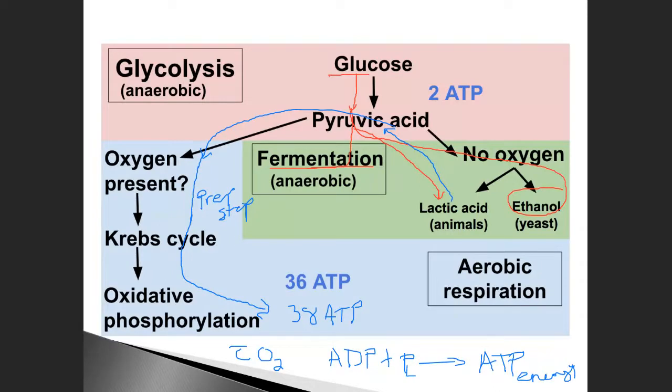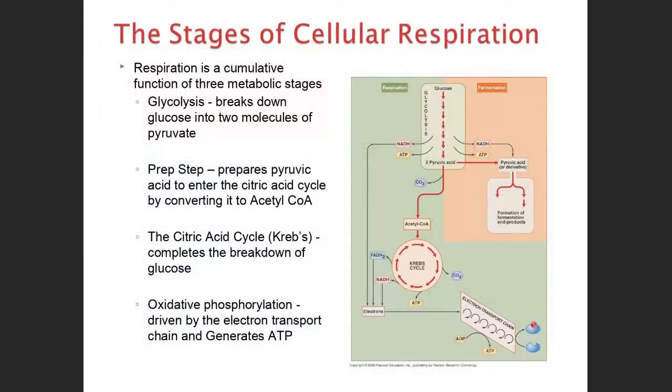All right, so I gave you the big picture. Anybody have any questions? Now let's look at each of the individual steps, because I believe everybody should know why we're talking about this stuff. So the stages of cellular respiration: we start with glycolysis. The function of glycolysis is to take glucose and break it down to 2 pyruvic acid. You have two of these pyruvate, okay?